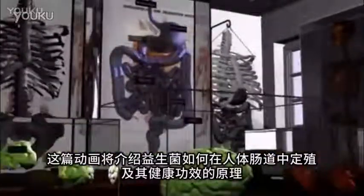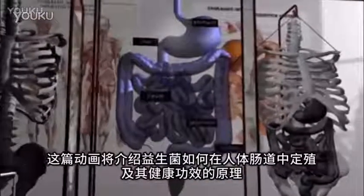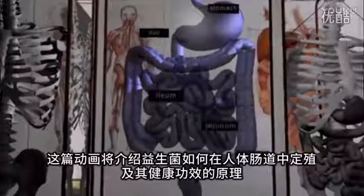The following animation has been designed to demonstrate the colonization ability of probiotics and some of the mechanisms of action of how they work within the gastrointestinal tract.